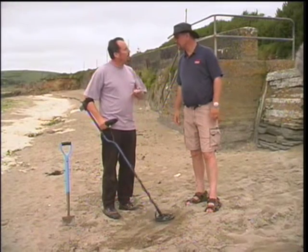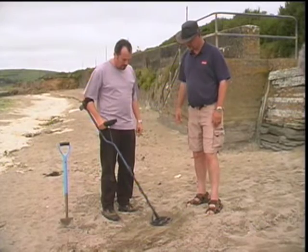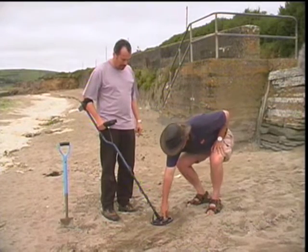And when the actual tone reaches the high point, that is when it is right in the middle of the actual coil. So it's about there, yeah? Yeah, about there.